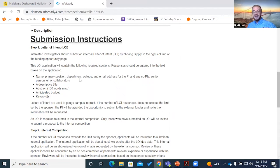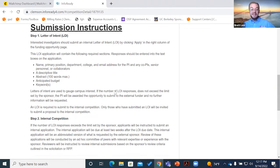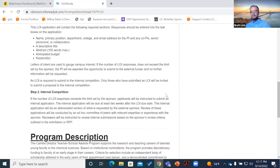So here we just ask for some basic administrative contact information, a descriptive title, an abstract of up to 100 words about the project and why you are interested in submitting it, an anticipated budget number. That's not a detailed budget. It's just an anticipated budget figure in the preliminary step, and then any keywords that you'd like us to know about. So this letter of intent helps us gauge who across the Clemson campus is interested in competitions.